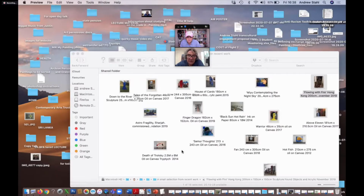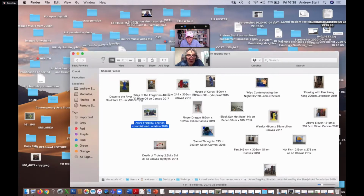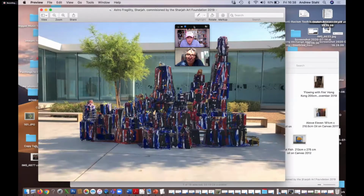Okay. And this is one I made in Sharjah, a sculpture. Oh wow, that's cool. And that's got a doll and a rubbish bin in it on the top. Oh, I love the camel. Yeah, I mean, because it's right in the desert, and it's extraordinary. And behind you can see the scroll I showed you earlier. That looks really cool.